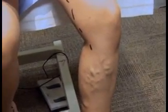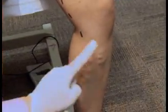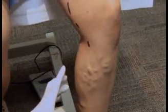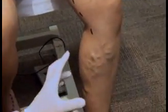If you look at this patient's leg, there are a few important things that you can see. First of all, patient comes to me with all these bulgy veins. To her, it is ugly. She also complained of pain in this area. She complained of cramps at night. She feels the leg tires very easily.